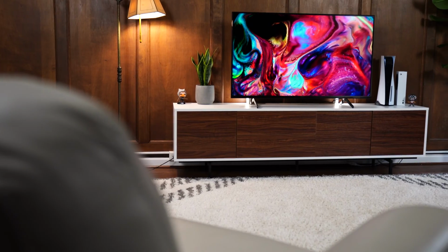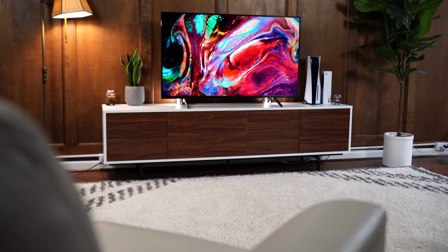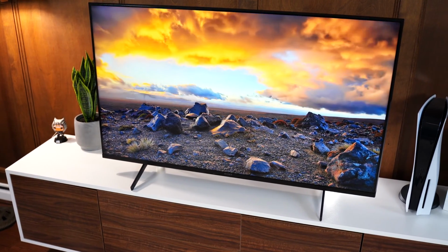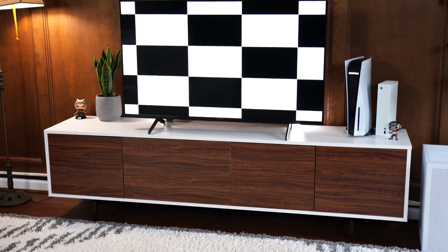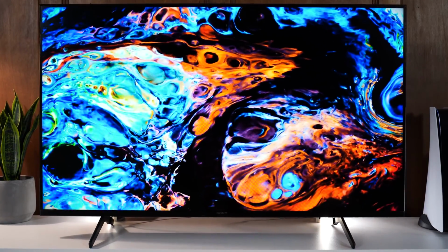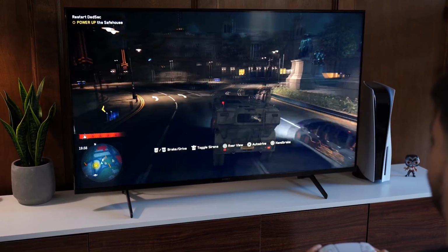But now let's talk colors. Out of the box accuracy, while not perfect, the color temperature out of the box was pretty dang close to a 6500 Kelvin target, and overall was substantially better than the Q6. Now for contrast ratio and local dimming, this again has no local dimming, but this does have a native contrast ratio of 7500 to 1. Which is a bit less than the previous TV. So again, those blacks are not as inky as some of the others on the list, but black uniformity is incredibly good, and obviously there's zero bloom here.